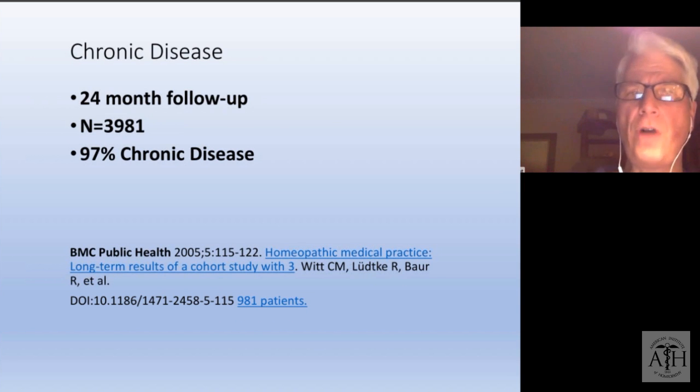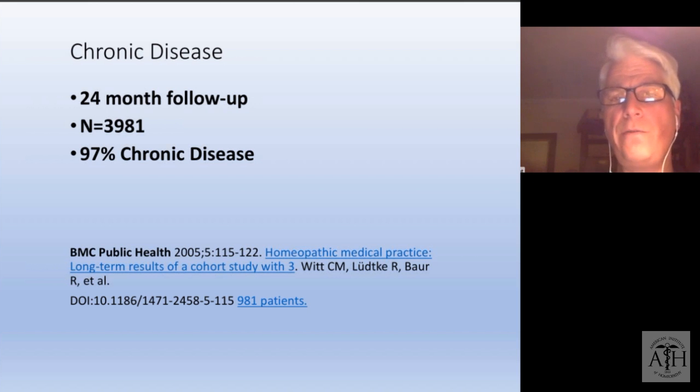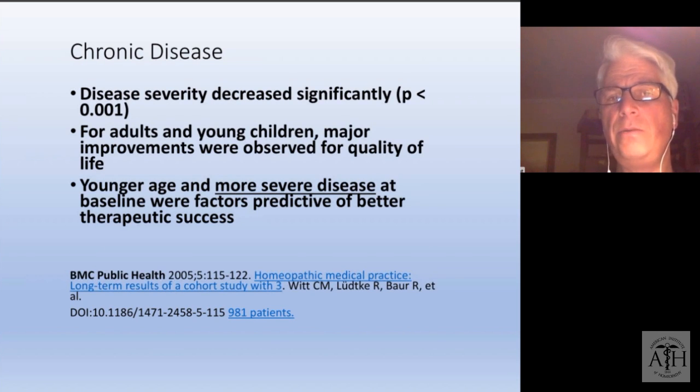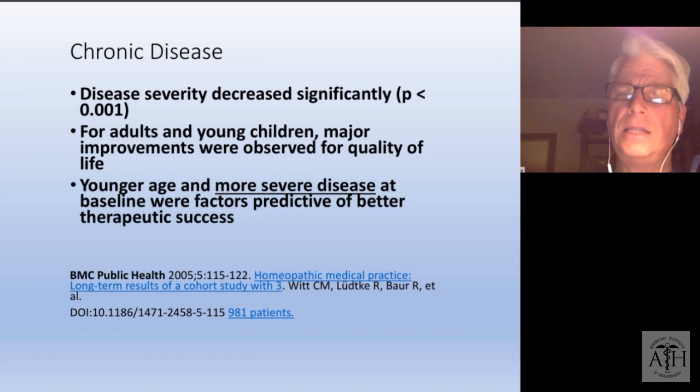Finally, looking at chronic disease using homeopathy at a 24-month follow-up study with almost 4,000 participants. 97% of them suffered from one form of chronic disease or another, and disease severity was decreased significantly in the homeopathic treated group. Actually, the entire group was treated homeopathically. Disease severity was decreased significantly in this group, and this was the case in adults, mostly adults and young children, showed the majority of improvements. And the factors that were found to relate most closely to benefit from homeopathy were younger age and more severe disease at the baseline, which is remarkable.